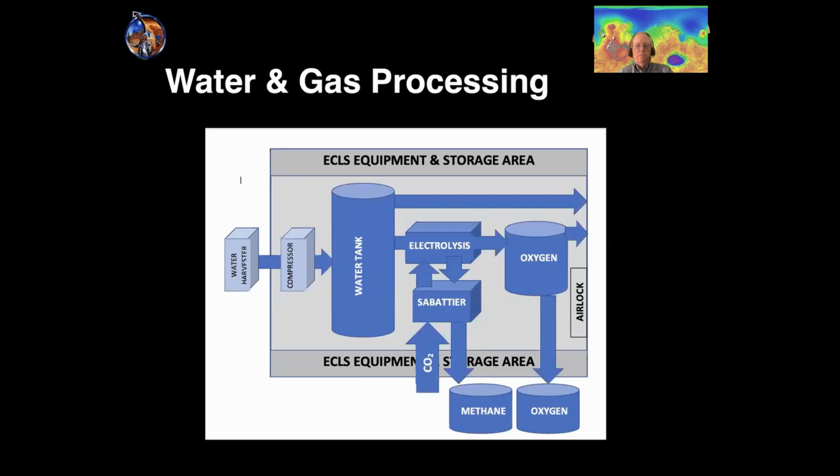And the hydrogen from the electrolysis goes into a Sabatier process, which draws CO2 in from the Martian atmosphere. That combination creates methane, rocket fuel, as well as some more water, which goes back to the electrolysis loop. And I just noticed I need to apologize to Nobel laureate Paul Sabatier for misspelling his name on the diagram.